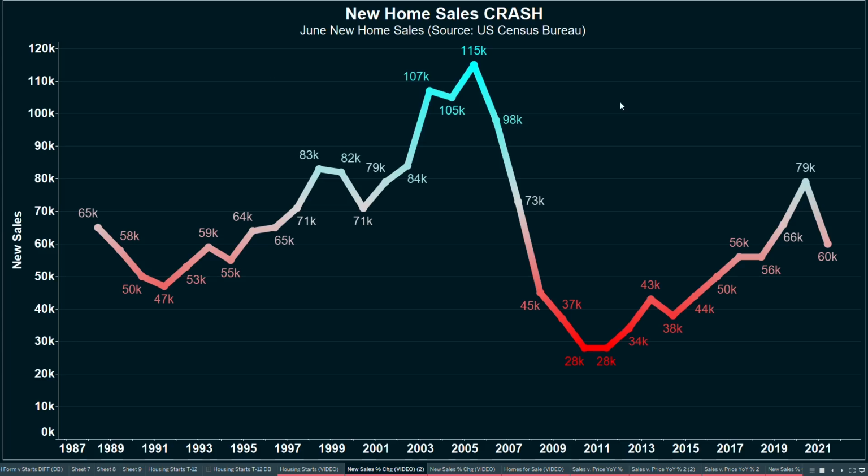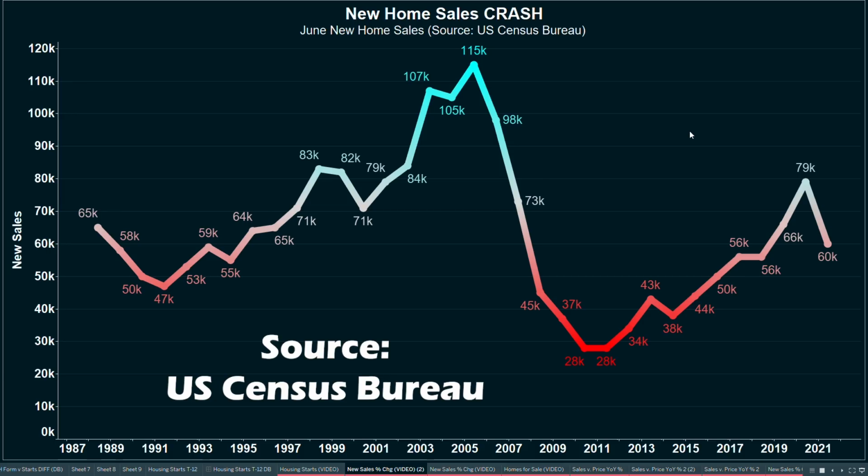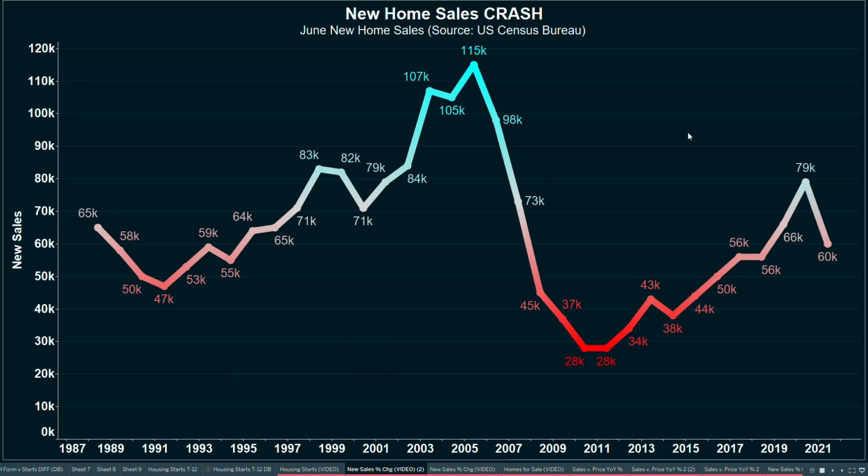And so we're going to start by looking at the raw number of new home sales in America in June of each year, going back about 3 decades. This is data that comes from the US Census Bureau New Home Sales Survey. It's one of the oldest and most respected real estate data sets available, and it tracks the number of newly built homes sold each month. That's basically a home that was just built, sold to its first owner.